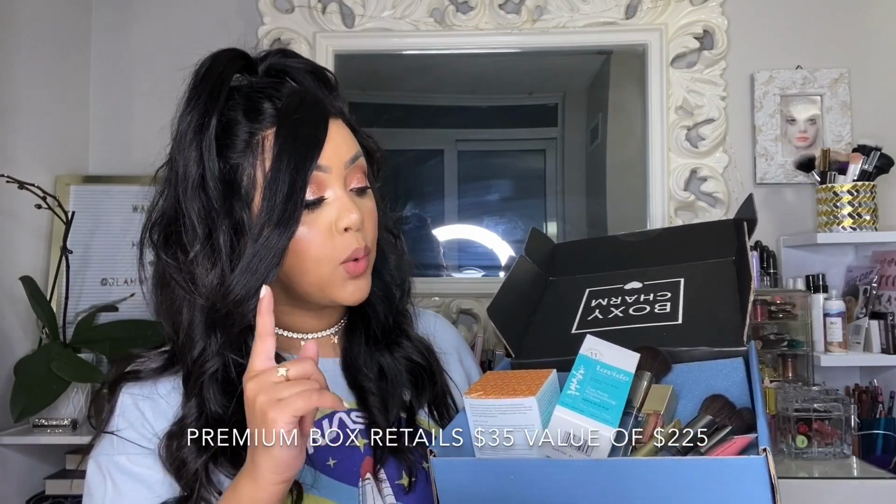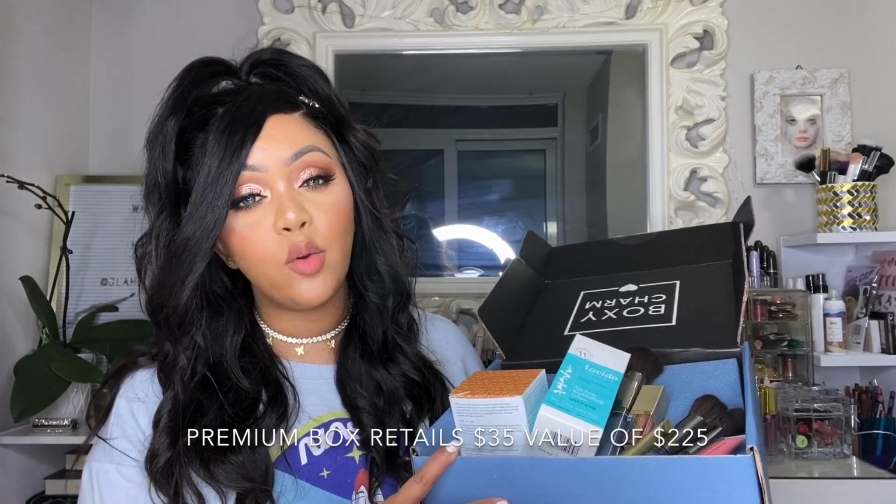I will go ahead and tally up the value of this box on the screen there for you guys. So this box is a $35 box and always has a guaranteed value over $175.